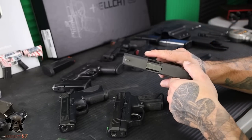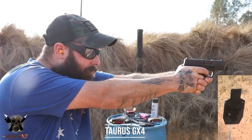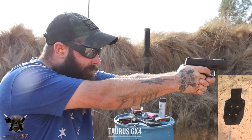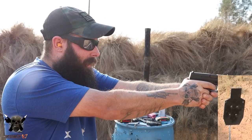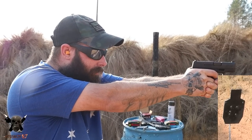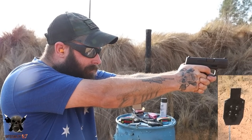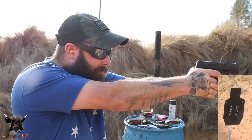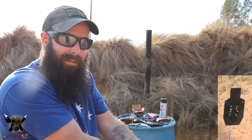Taurus GX4. Taurus, I've given you guys a hard time in the past for some of the things that you put in your manuals and stuff, but I gotta say, you got a pretty nice gun here, dude. Flat face trigger right here. Very short travel. It's a little bit on the heavier side. Reset, very clean. Feels good in the hand, man.